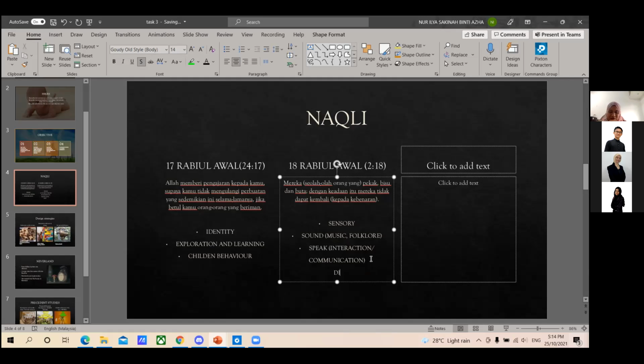Sebab bila kita nak contain a sound, you have to use a different material for your walls, or you want to use the sound to be apa tu, dipantulkan. So the material is going to be different. Faham tak? So it's actually about the exploration and how to teach the children about the art through the sound. You get what I mean? So that is going to be quite interesting to see.